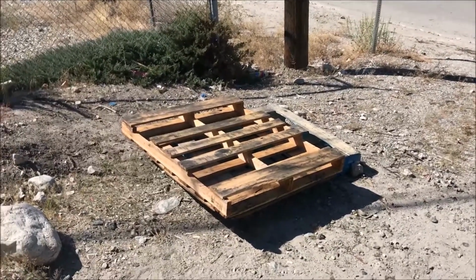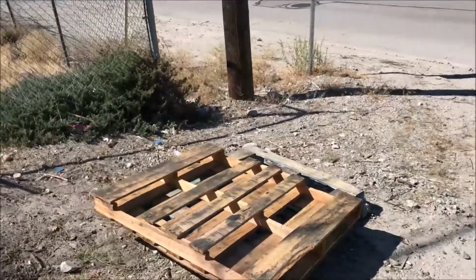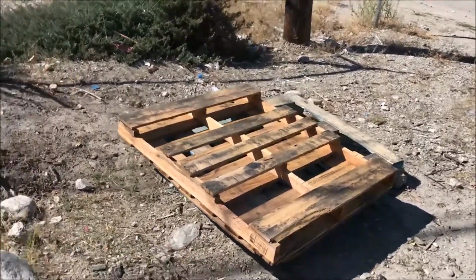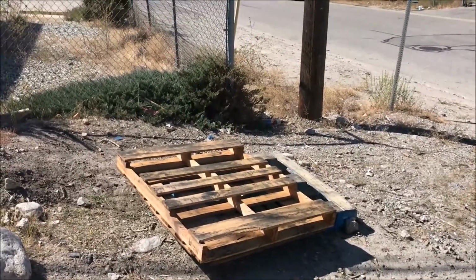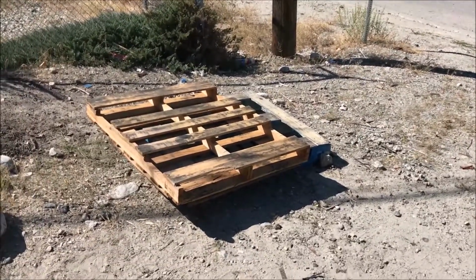So this is what happens to my pallets. I just leave them out front here in the hopes that somebody will come by and pick them up. Usually in the spring and the fall, people use them for campfires and stuff like that. There's no one here, nobody in this area that buys them that I'm aware of. So I just let them pile up here, and if the pile gets too big, then I have to take them to the dump. So unfortunately, no $3 for a pallet here.